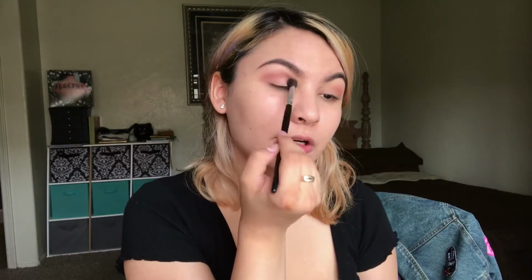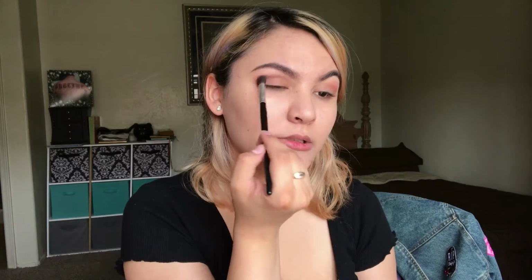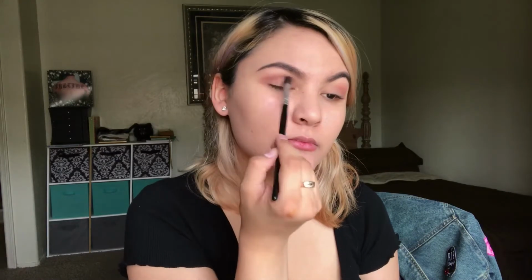I'm going to take this matte purple color. I honestly never used to go into purples, but I love the way it looked the first time I did it. So I'm just putting this in my crease, and it's definitely turning way more purple now. Yes. Yeah. Take some more of that.